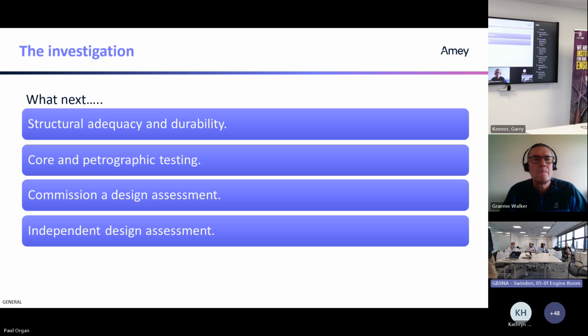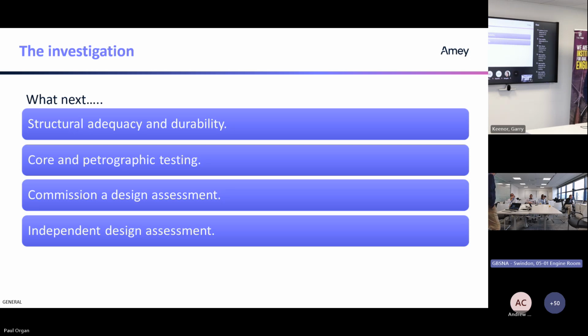We also carried out core and petrographic testing on the foundations. Cores were taken of the 19 foundations to test for strength, because you need to know exactly what is at that location, rather than the cubes. Once they disappear off of site, we have no idea how they're managed or treated. If we take a core of that exact foundation, then we know exactly what concrete is in that foundation. And then petrographic testing, if you're not aware, is a microscopic test to determine the contents of the concrete. So water cement ratio, that kind of thing, aggregate type.